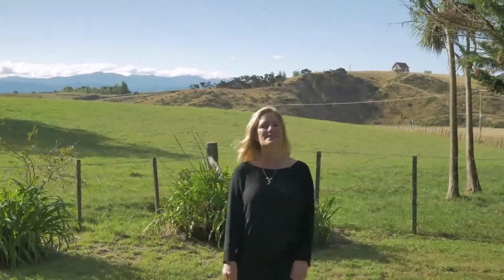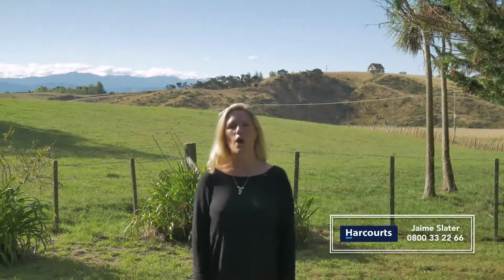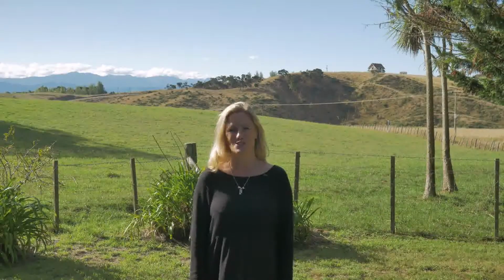The views from this stunning lifestyle block are absolutely mesmerising, so don't delay. Call me, Jaime Slater, on 0800 33 2266. I look forward to showing you through.